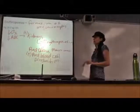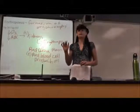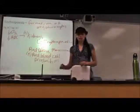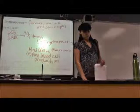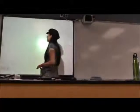Erythropoiesis takes about 2 days to form your red blood cells, and then they're going to eject their nuclei, kill off most of their organelles, and be released to the blood. So as far as their life cycle goes, they circulate for about 120 days.